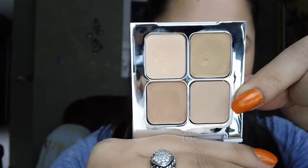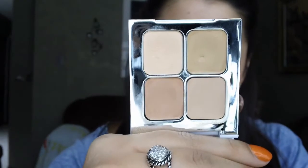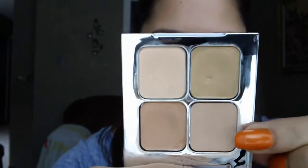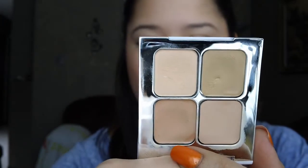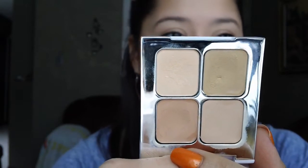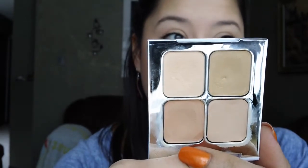This one down here I use as an eye brightener on days when I'm not going to use my Maybelline Instant Age Rewind brightener, because this one is about 2 shades lighter than my natural skin tone. Under here is a really great concealer that has a salmon undertone, which helps to cancel out under eye dark circles, and I use that sometimes if I'm not looking to brighten, just to conceal.